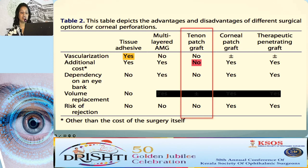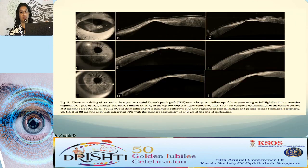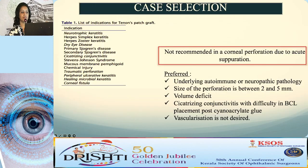It comes at no additional cost to the patient. You don't depend on an eye bank in these cases, and it gives a good volume replacement, and there is practically no risk of rejection. And it's an easy surgery with a very less learning curve and can be done by anybody. So this is a follow-up of a patient with Tenon's patch graft, which shows that the Tenon's graft gets incorporated into the cornea very well, and it is a good option for these cases.